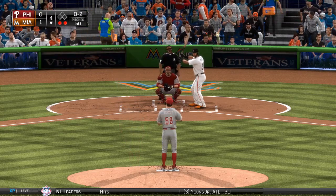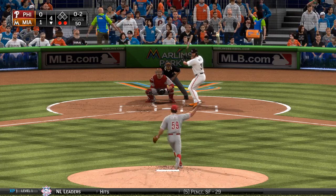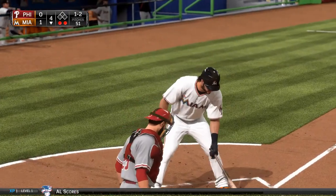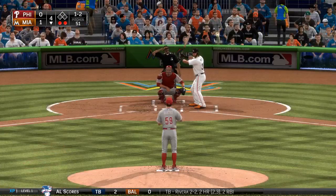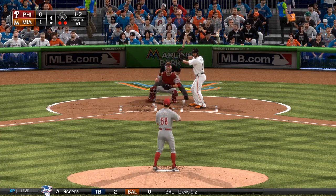2 out, nobody on. Here it comes. A little bit off the outside. It's 1-2. And now, as a hitter, 1-2, you've got to be thinking right center field. Take a little swing out and try to drive something the other way.